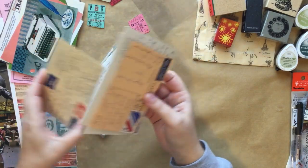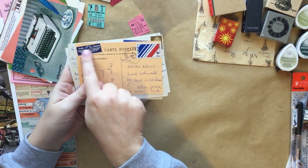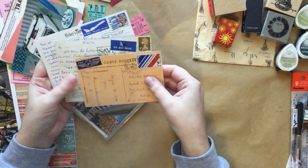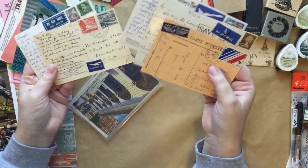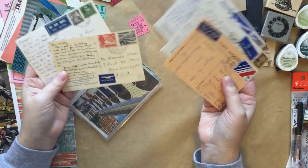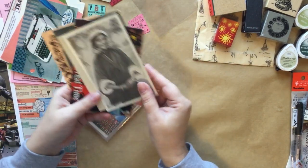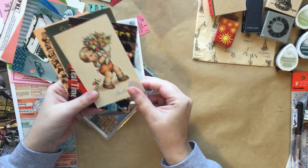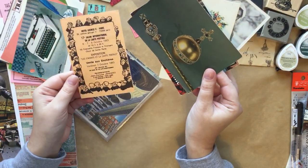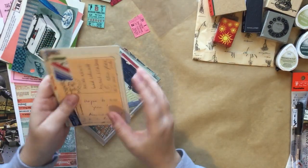And then these next couple ones I picked up because of their awesome airmail decals on them. So this was really cool. And then this one. This one was ripped in half, but I still really liked it. And then this one, and they all have stamps on them too. The opposite sides, there's nothing super spectacular about them. I just really liked the airmail stamps on the back.